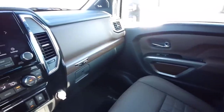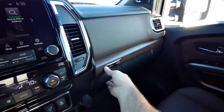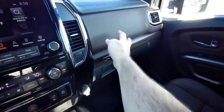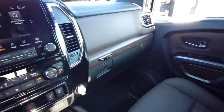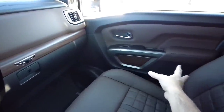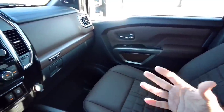Now, what they don't have that some other manufacturers have is a pocket up here. So it has your glove box right here, but most trucks are also providing you a second pocket up here, which this truck does not have. I like how they have the wood accents on the actual doors. Nice leather in the door itself. Just a very nice feeling interior.